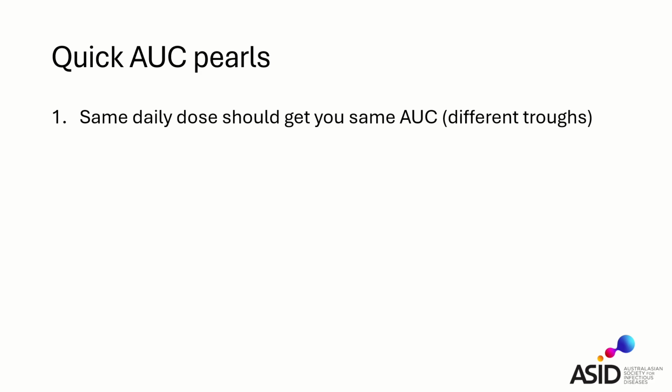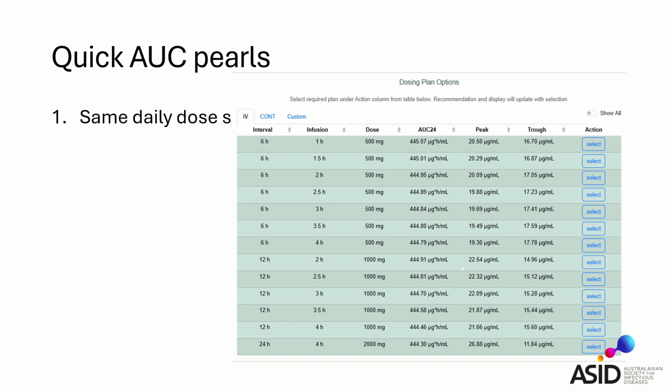So just a couple of quick Vanc AUC pearls. AUC is a marker of total exposure. So once you get to the same daily dose, you're essentially going to give the patient the same AUC. So this hopefully is not too confusing, but we're working on a Vanc dosing calculator with CSIRO. And if you look at the AUC 24 column, it's all essentially the same number, because the doses are all 2 grams a day, just at slightly different dosing frequencies and durations.